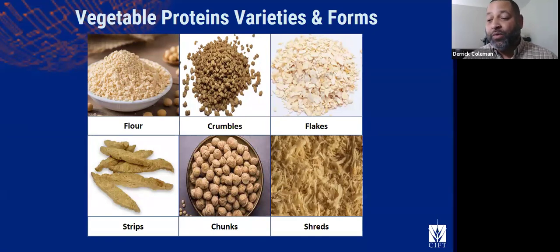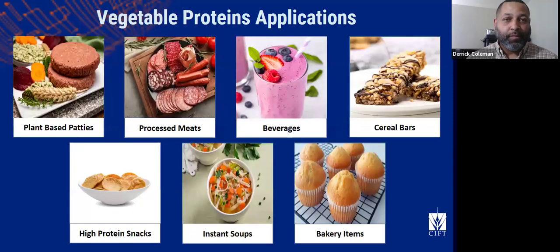The most popular vegetable proteins in application use by far are derived from either soy, wheat, pea protein, or a combination thereof. You could look at the different applications that you would use vegetable proteins in, ranging from plant-based patties, so the Beyond Meats of the world, processed meats, which I have a tremendous amount of experience in using vegetable proteins in, beverages or even sports beverages use a high amount of vegetable proteins in their formulation. Cereal bars, high protein snacks, instant soups, and bakery items are all examples of where you can find vegetable proteins.